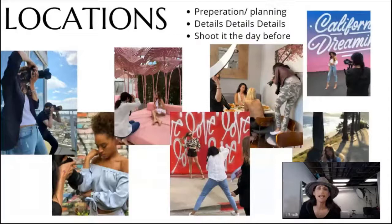Knowing what the clothes look like, or like I said, working together with a stylist, so you can find those locations and know what time of day is the best time to shoot at them, because you can get to those locations and they don't look like they did in the morning. Especially that love wall. That's a tricky wall and very popular, and sometimes it's taken up by other people shooting. So you have to get there at the right time, and that's pretty important.